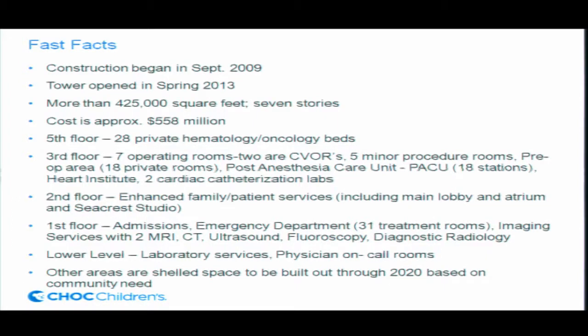At St. Joe's previously, we opened up imaging services, and that was another shared service. 2 MRIs, CT, ultrasound, fluoroscopy, and diagnostic radiology. In the lower level, we opened up a laboratory, also a shared service, and physician on-call rooms. And then we left a lot of shelled space in the facility, so we have room to grow in the future.